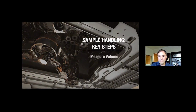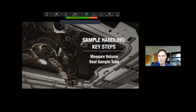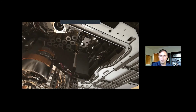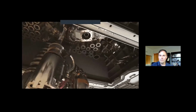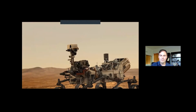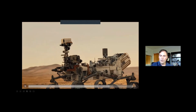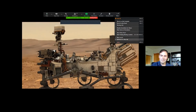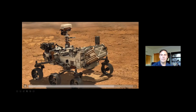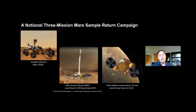So we'll go through measuring the volume of the sample, sealing the sample tube hermetically, imaging the sample, and moving the tube ultimately into storage before we drive to where we're going to drop off the samples at some point later in the mission. So after that, we get ready for the next one. There's a series of amazing events that have to happen to make this all work.